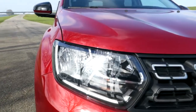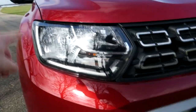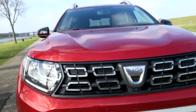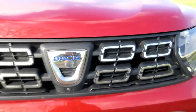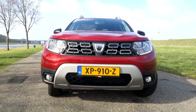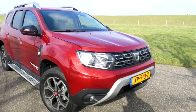But first we have the updated headlights with sort of the LED daytime running light here on the side. The new grille, sort of the updated chrome elements. And here we have a camera for the 360-degree view. Very SUV sort of look to this car.